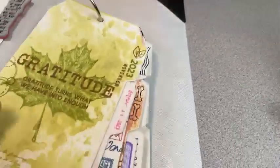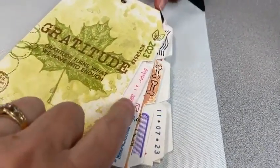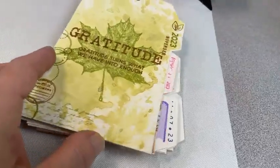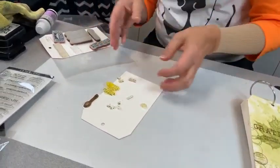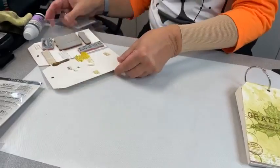So here are her tabs that she's done, and she's going to show us, but just to give an idea, she's got a date here, but here's a book and some dog bones and a postage mark. So another way you can date. You can do lots of things on your tabs. This is going to be so fun. So just get creative with how you're laying out your stamps. And you don't have to fill the whole space.